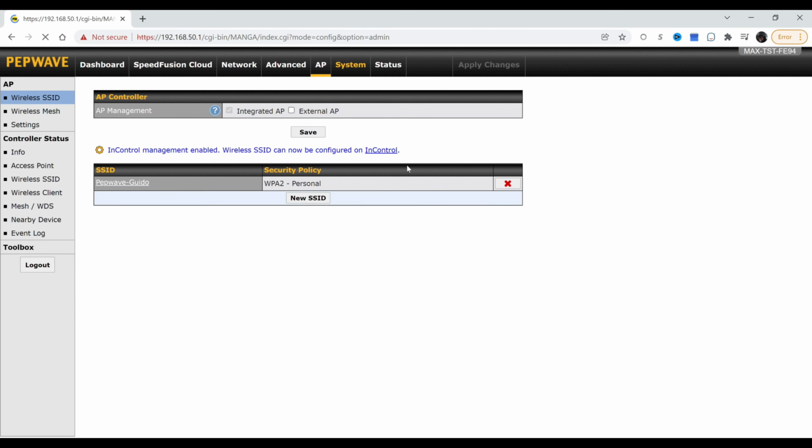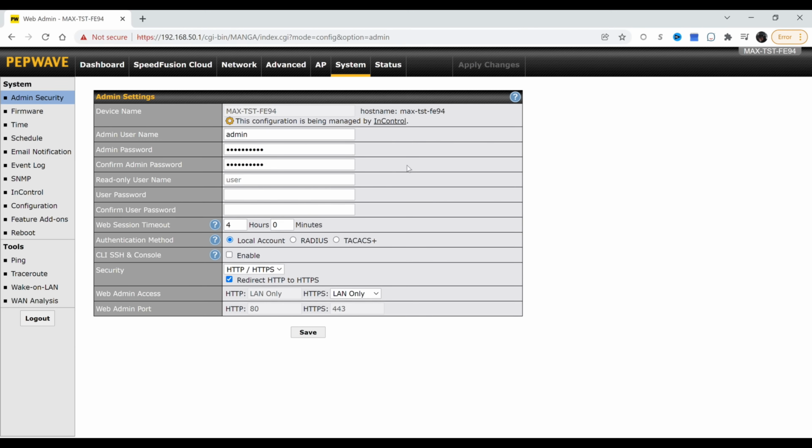If I go over here to the System tab, again, not going to go into too much detail here, but this is where you can upgrade the firmware. This is where you can schedule internet services. This is where you configure remote access. You can add on features. For example, the OpenVPN capability is an add-on feature. We paid an extra $20 to add that on. We can remotely reboot the router, and there are ping and trace route utilities.